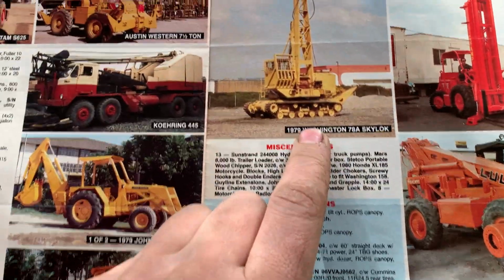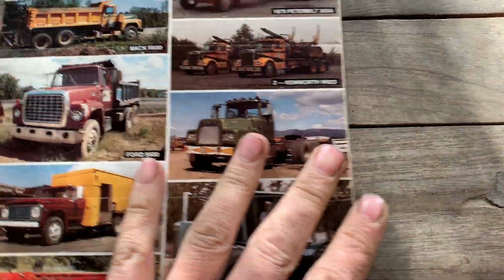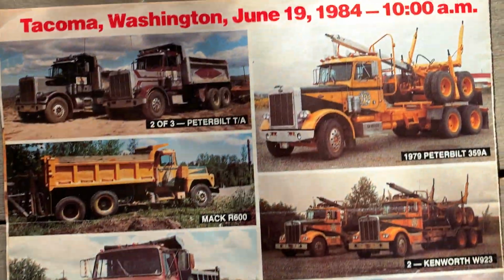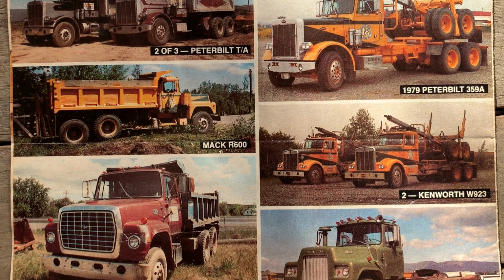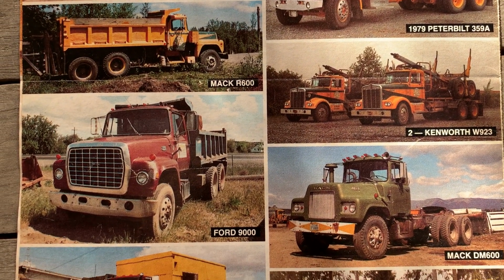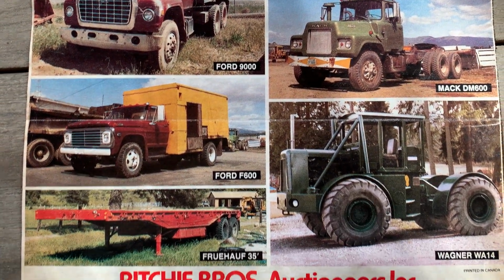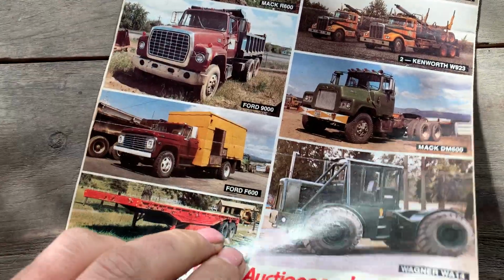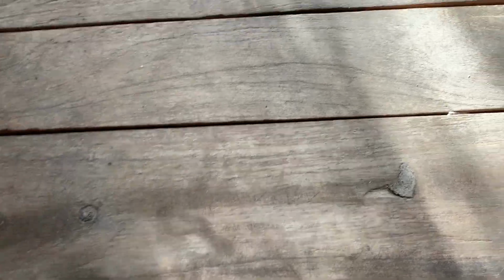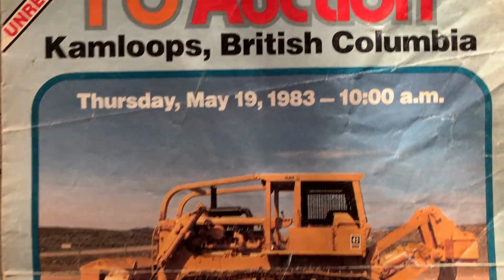I bet there's more of these Washingtons, 78As, 78s in BC than there probably was in Washington. There's still a few around working. If you want to see good videos of that type of stuff, just go on the YouTube channel Wheeler Equipment, Stu Wheeler there. Father and son outfit. They know all about that stuff. They've got some good vintage footage.